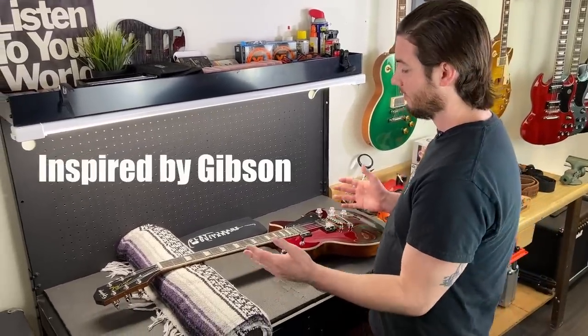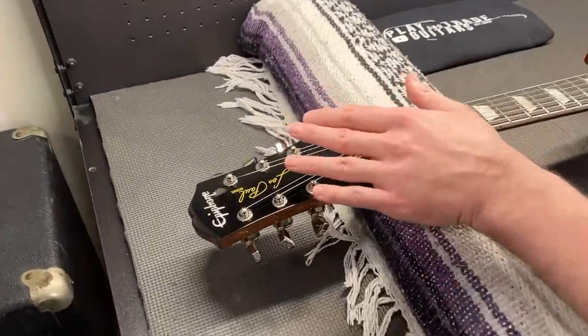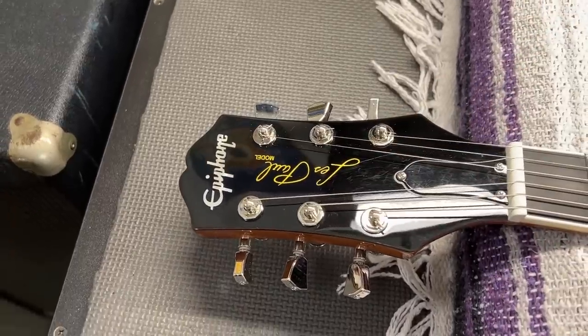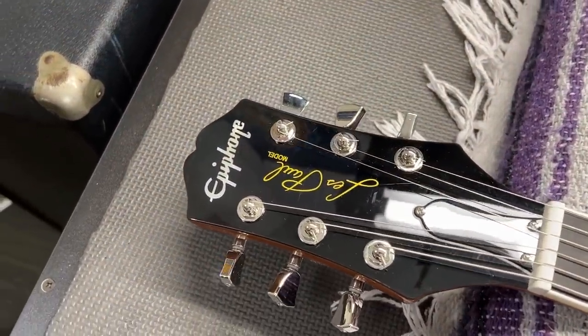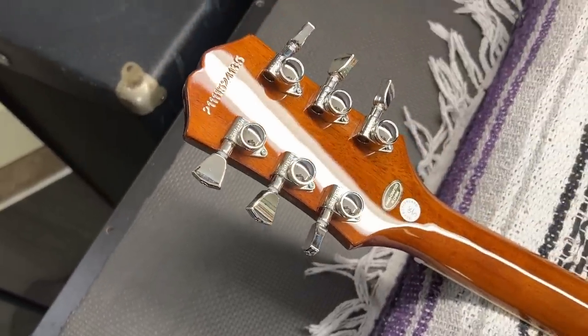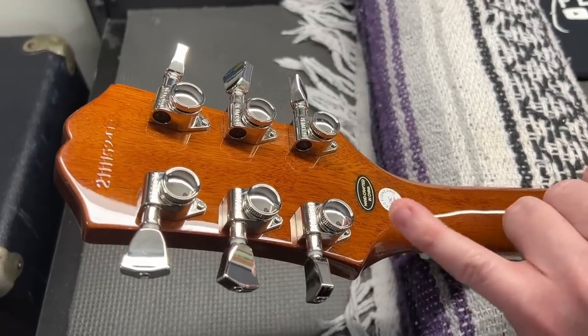So check this out. We'll start at the top of the headstock and go from top to bottom, starting with this Inspired by Gibson open book headstock design with this Epiphone pearloid inlay and Les Paul model screened on the top. Flipping it over, I love how they went with the natural mahogany polygloss finish, locking Grover tuners, which are a really nice upgrade.